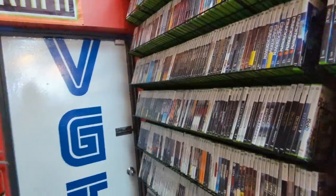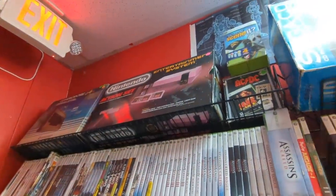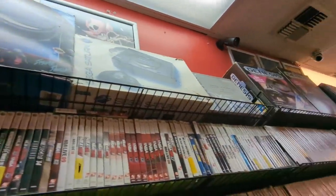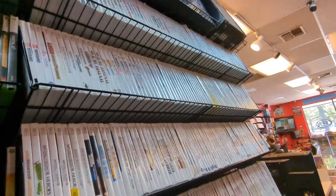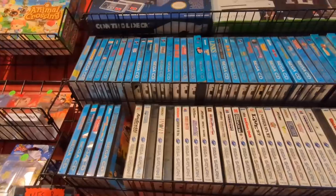It's interesting. Way in the back corner, Xbox 360, but then up top. Gotta look up top, man. You know what you're gonna find. A Nintendo Action Set, Sega CD, Sega Saturn. Sure. Got the Wii games over here, too. Big ol' shelf full of them. I'm cool with that. I do love me some Wii.